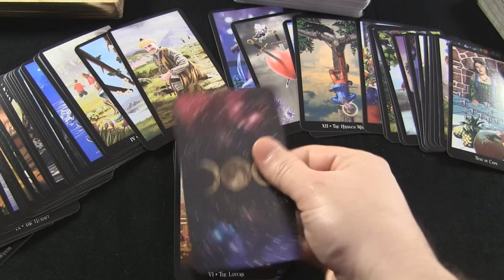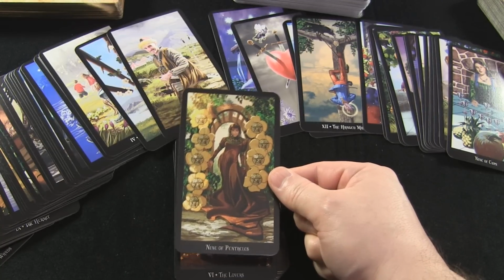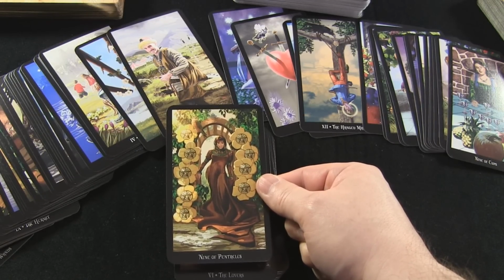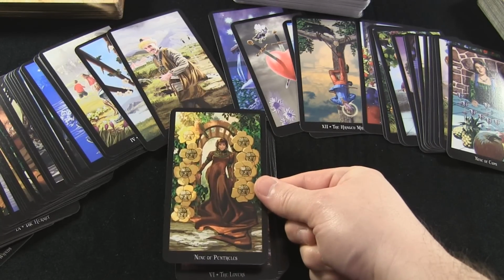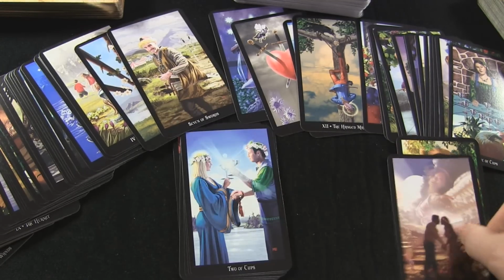So here's the back of the card, and for each card you get the title on the bottom, a thin black border, which I like, and then again very bright, high contrast, very colorful cards. These are some that I pulled out that I like. Nine of Pentacles, very cool. The Lovers, I like the whole dream state in the back there, very cool.